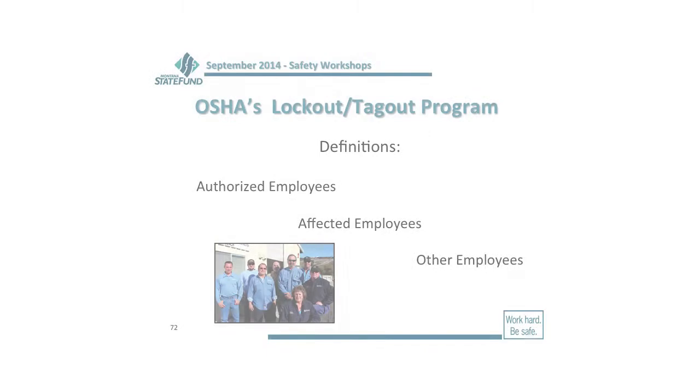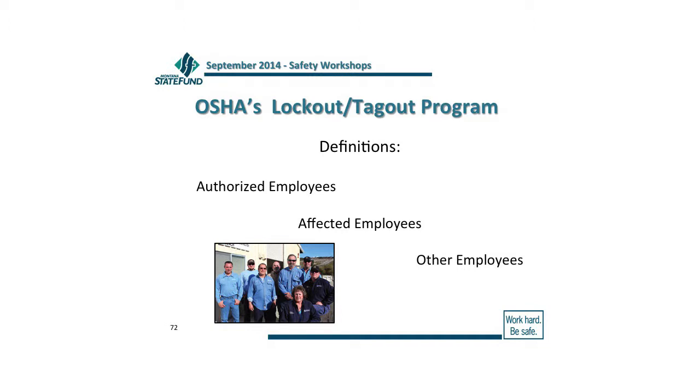So you basically have three types of employees in this process. Authorized employees are those people that are trained on how to use lockout, tagout, and they're the ones doing the servicing and the maintenance. Those are the guys that are supposed to use the lockout, tagout program. They're the ones applying the lock. They're the ones doing the work, and they're the ones removing the lock at the end of this, okay?